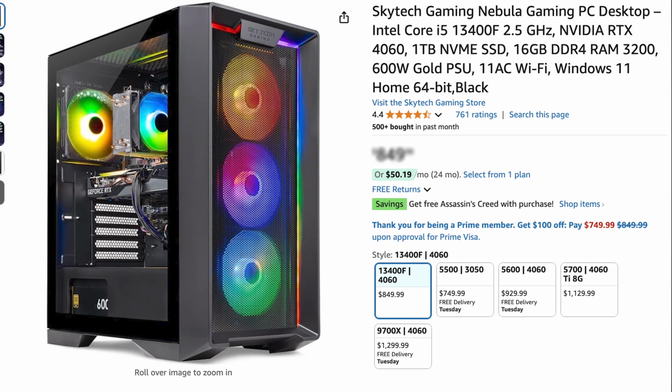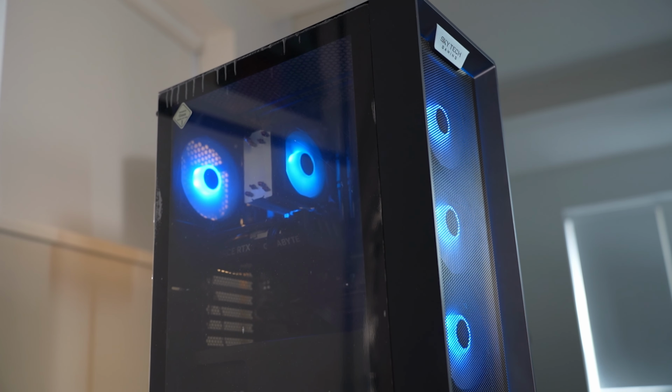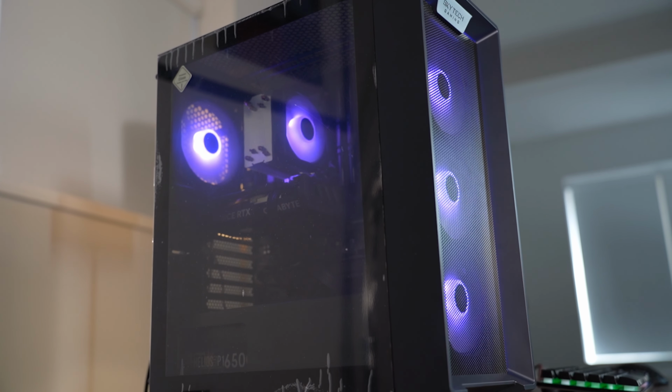So if you just want to do gaming, 16 gigs is going to be just fine at this price point. But again, if you're a content creator, upgrading the memory might be worth it. Then if you have more money to spend, I recommend you getting the Skytech Nebula gaming PC. This one has the same CPU and GPU combo as the Victus 15L, but this one is much more upgradable over time. So here you are combining the value of the Victus 15L with the upgradability of the first system.